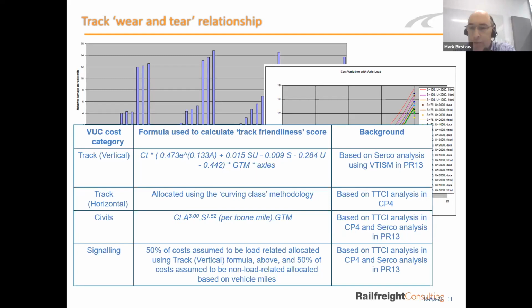And I guess the implicit message here, Mark, is that this isn't just made up. There's a lot of research that's gone into supporting the VUC. Yeah, I think the big message here is that there is some science that sits behind the VUC and how we allocate it.